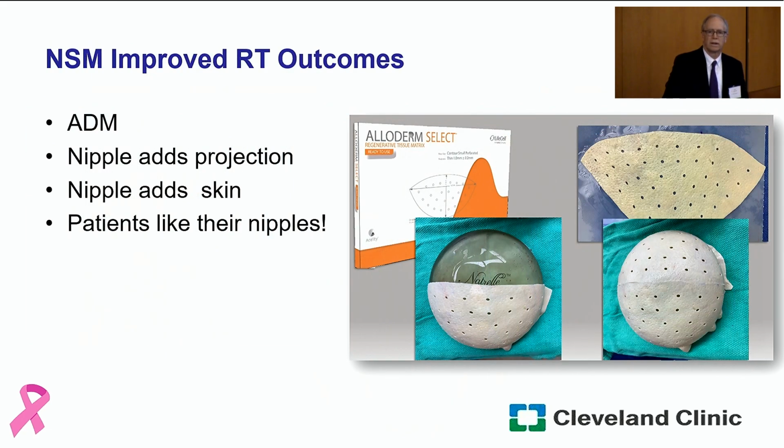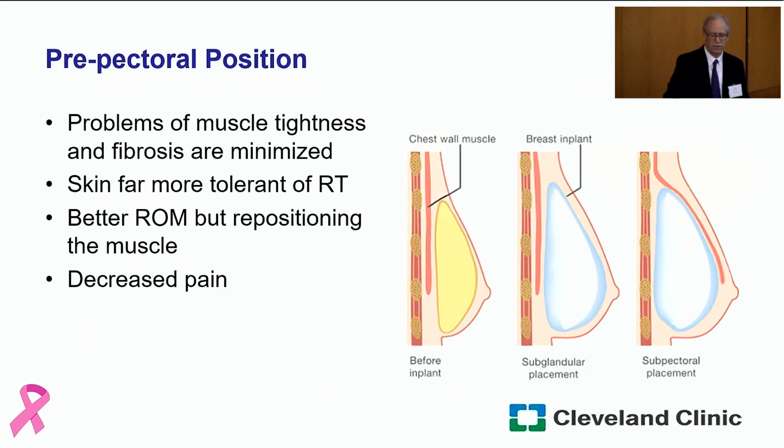So why does it work, and how is it better for radiation therapy? Well, one of the things that I think just about every reconstructive surgeon uses is some form of ADM. I use AlloDerm, but there are other types of ADM out there that can do similar kinds of things. But by saving the nipple, it's hard to appreciate some of these things, but you maintain breast projection. Anytime you take skin out of the central part of the breast, you're flattening the breast, and you're ruining the aesthetics of the breast. And then patients like their nipples. They will do just about anything to save their nipples, even if it means changing the operation radically.